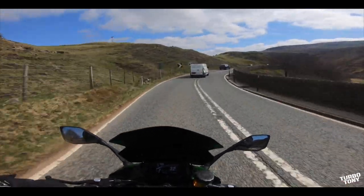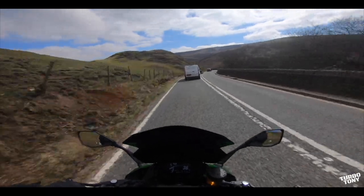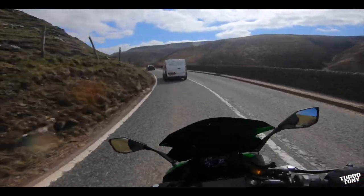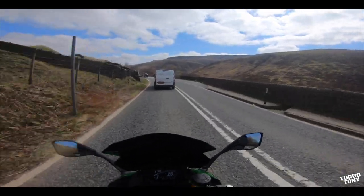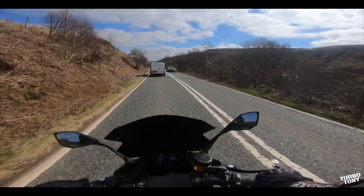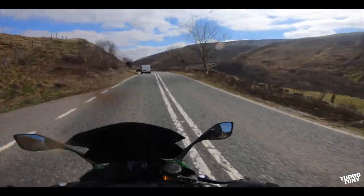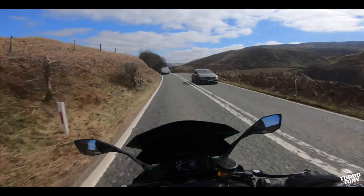I'm not in a rush to overtake these cars, just having a steady ride up through. Bit of scenery. I'm going to stop by the reservoir to see how long this video is going to be and make a decision whether it's maybe going to be a little bit too long to get all the way over to Castleton. Do we edit it? Do we keep it in one? I haven't made my mind up yet. I haven't been doing these since lockdown, so I'm a little bit out of touch. I need to do a few more and get back into the swing of motor vlogging, you know.